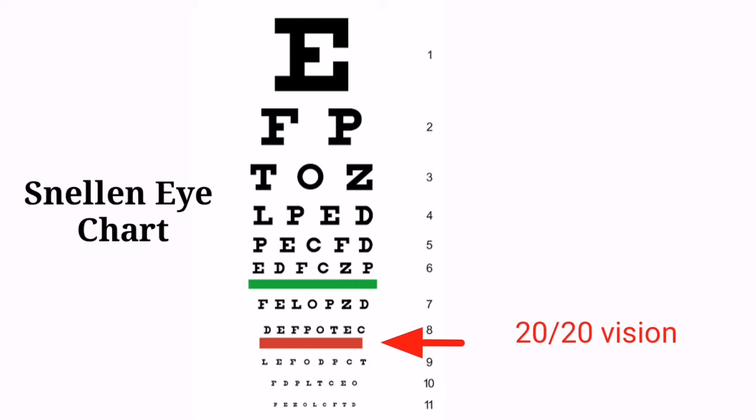20/20 vision is considered normal vision, meaning you can read at 20 feet a letter that most human beings should be able to read at 20 feet. If you have 20/30 vision, it means your vision is worse than average. At 20 feet away, you can read letters most people see from 30 feet. This only means that you have to stand 20 feet away from an object to view what a person with normal vision can see at 30 feet.